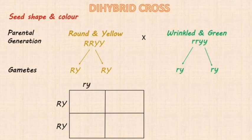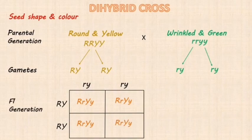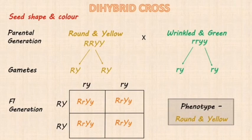So on one side the male gametes, and on the other side the female gametes. So what is the possible fusion? Capital R, capital Y fuses with small r, small y, forming capital R, small r, capital Y, small y. So the other combinations are also capital R, small r, capital Y, small y, and the other two combinations also capital R, small r and capital Y, small y. So these are the plants produced in the F1 generation. And the phenotype or physical appearance of all these plants is round. These plants produce round and yellow colored seeds.